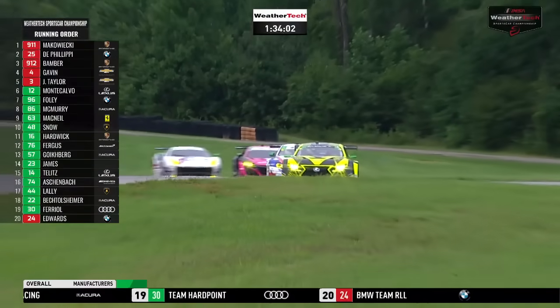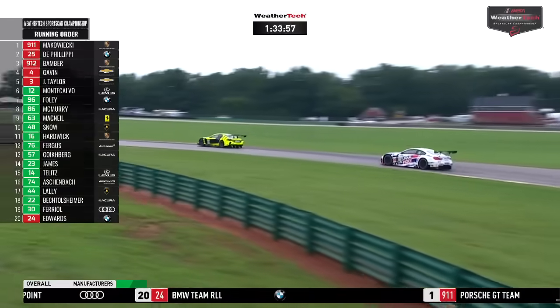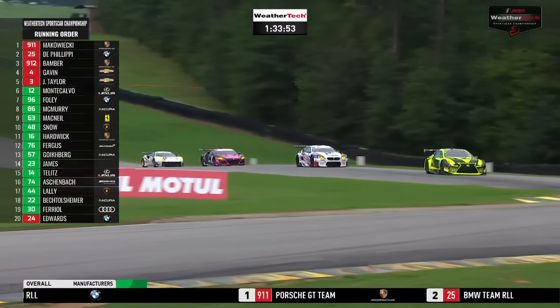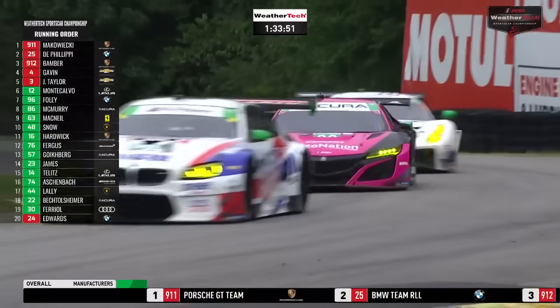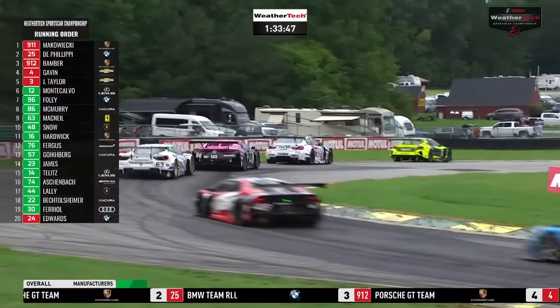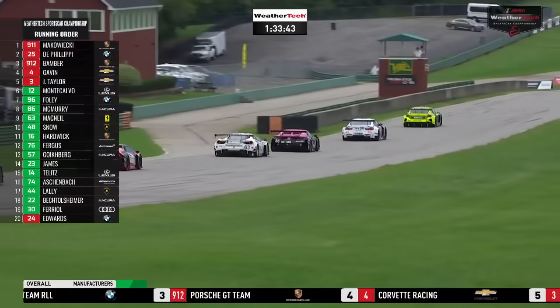Yeah, and talking of Turner, in second place in the GTD is Robbie Foley. Nice pick up, all over the back end of Frankie Montecalvo here. Super battle at the front here. So it's Lexus, BMW, Acura, Ferrari, Lamborghini, Porsche, McLaren in the top 7 positions. All different, aren't they? Fantastic racing in GTD.